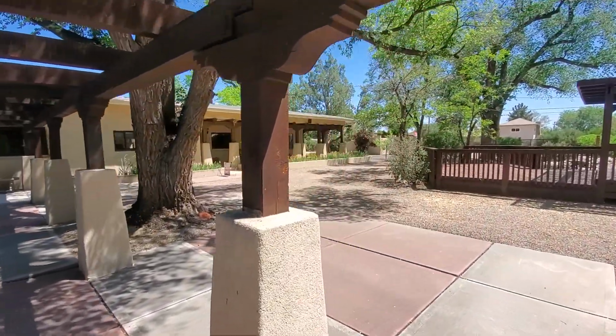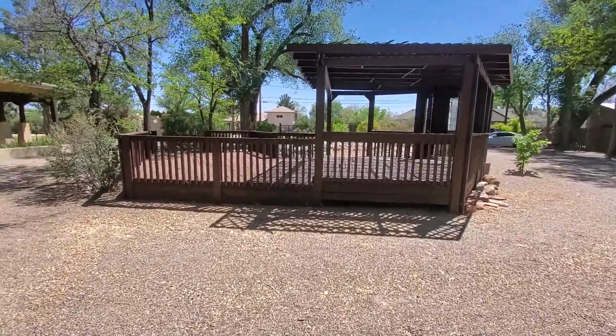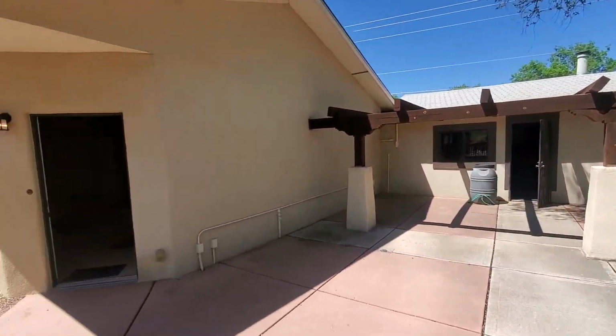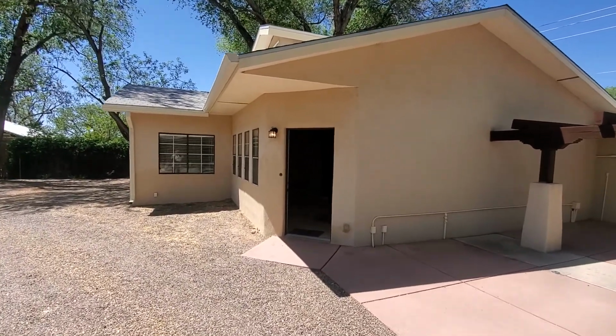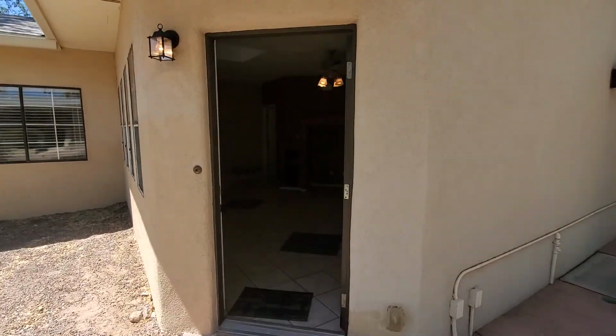I should say that all of the inspections have been done on the property and all the repairs have been made. So that roof is 2 years old. The roof on this section is 10 years old. This house was built in 2002, the casita. And the roof on that is original, but it's a 30-year roof. It was inspected and they found no problems with it.